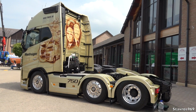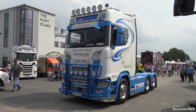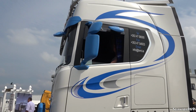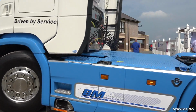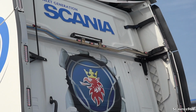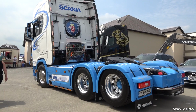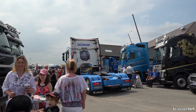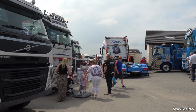I really do like that colour now. Really stands out. Nice S730 there. The big bull bar on the front. Nice air horn on that. Yeah, that is nice. The Scania logo there on the rear. 730 horsepower, 3,500 Newton meters of torque from your S730. Okay, plenty of more trucks to show you around here.